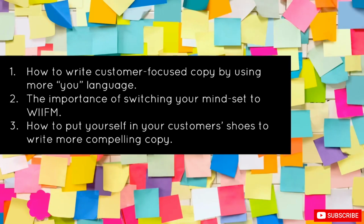Okay, let's recap what you've just learned. You've just learned how to write customer-focused copy by using more you language. You've learned the importance of switching your mindset to what's in it for me, to WIFM, and you've learned how to put yourself in your customer's shoes to write more compelling copy. I hope you found this lecture useful and already feel like you're getting excellent value for money.